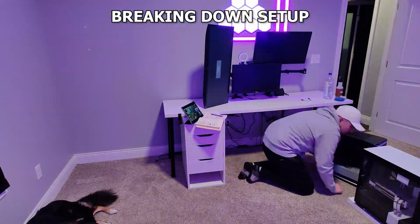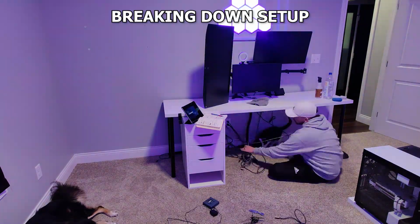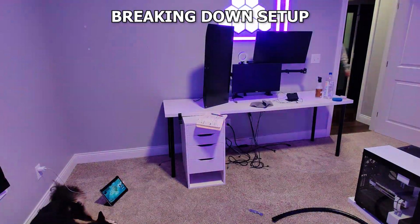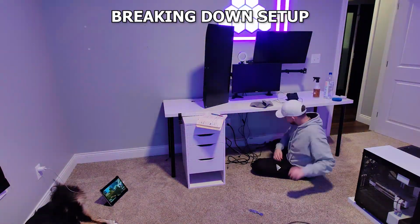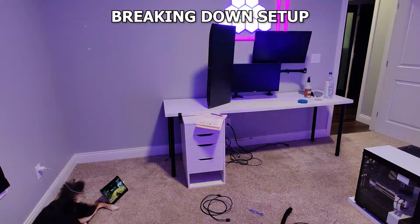And now it's time to disconnect all the cabling. We're gonna rip all the cabling out and get everything disconnected and set aside for later. I'm gonna move it all to a separate room that I have next to this room, just to make everything a little bit cleaner. I'm also enjoying an Apex live stream while I'm doing everything.